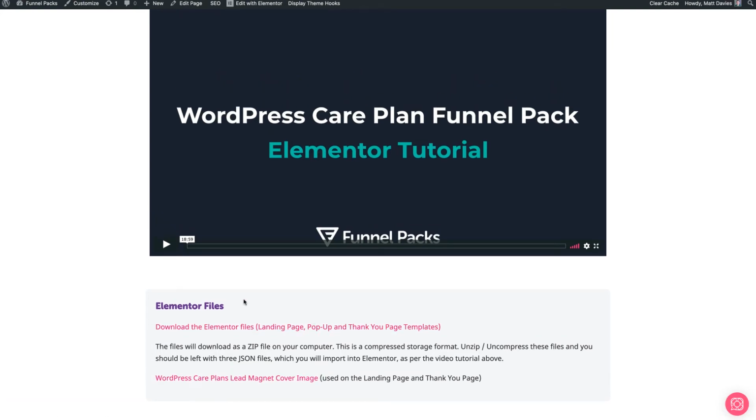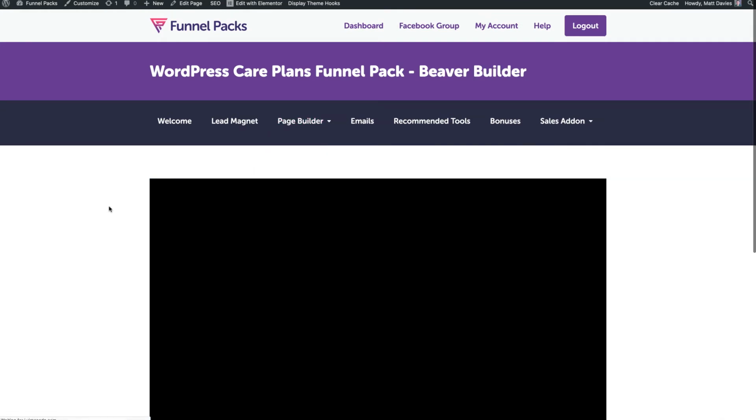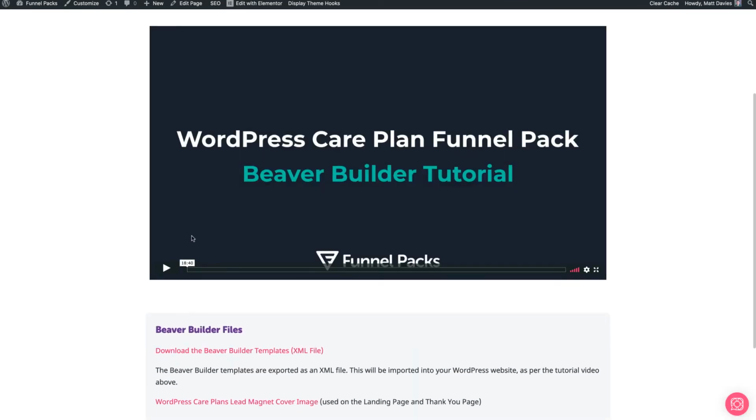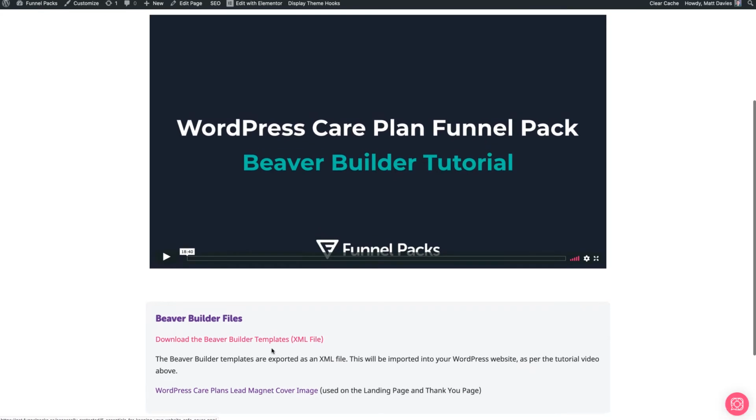And the same thing will happen for Beaver Builder. So we'll go and have a quick look at those. So we've got Beaver Builder. So again, this one's almost 19 minutes as well in Beaver Builder. And again, it's showing you how to set up the landing page, the thank you page, and the pop-up, and connect everything up with your email system. And you've got an XML file which has your Beaver Builder templates, and also the cover image below.